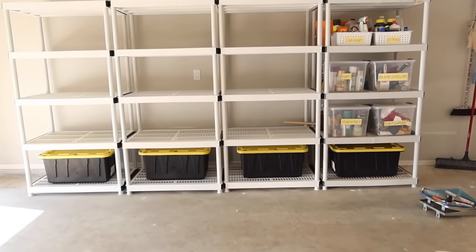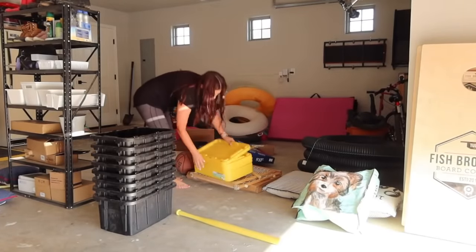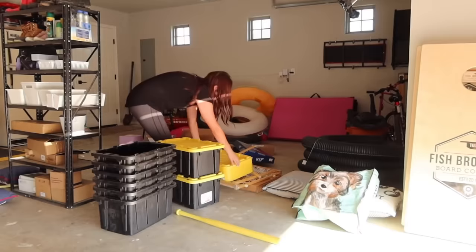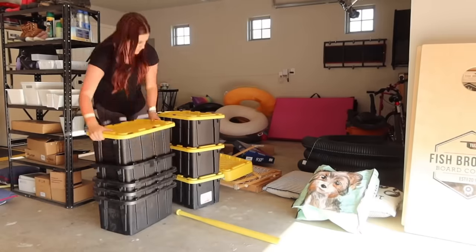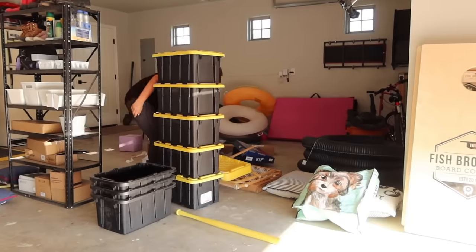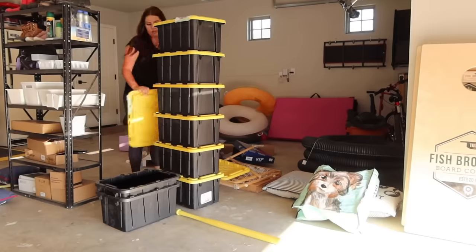Also, keep in mind, the bigger the tub, the more that's going to fit in it, so the heavier it's going to be. Keep that weight at the bottom of your shelf so they don't get top heavy, they won't lean forward and fall over on you, and they're easier to drag out. If those get super heavy, I can still open up the lid or pull it out onto the ground. Then keep your lighter items up top.